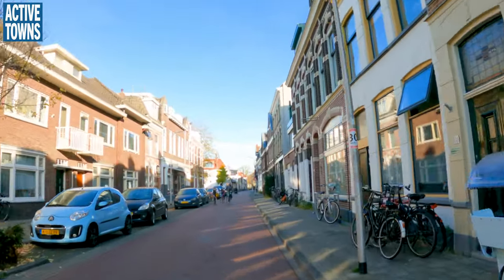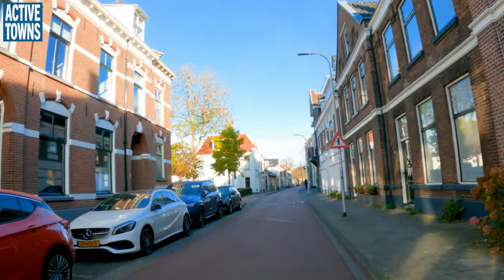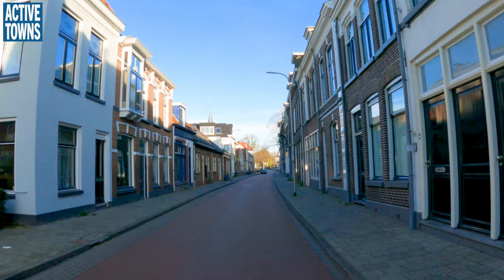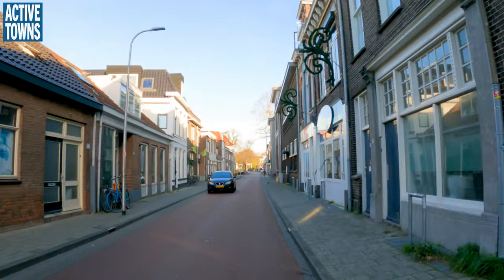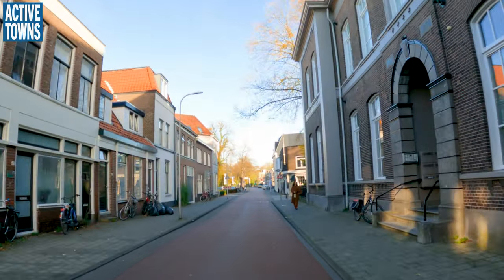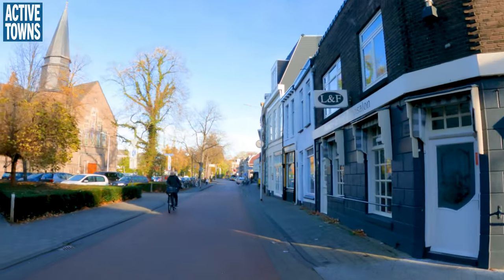And rolling into what looks to be part of the historic area of the city on a Fietstraat. Nice traffic calmed street, and as you can see, quite comfortable for all ages and abilities. Nice housing stock here, some one-story, two-story, three-story. Certainly not ostentatious at all. Just nice, comfortable housing. There's a little church here.